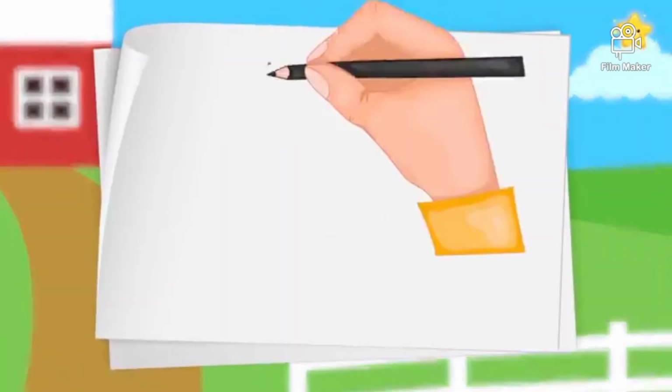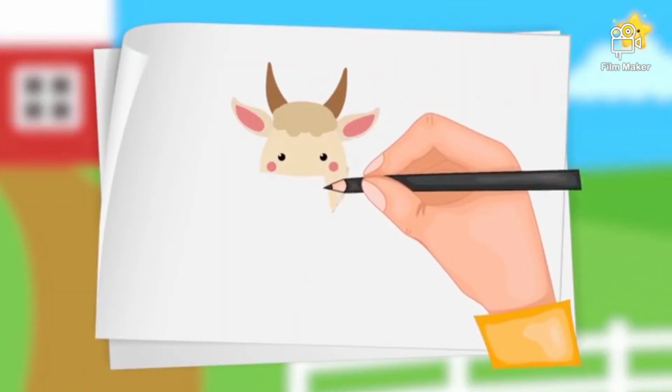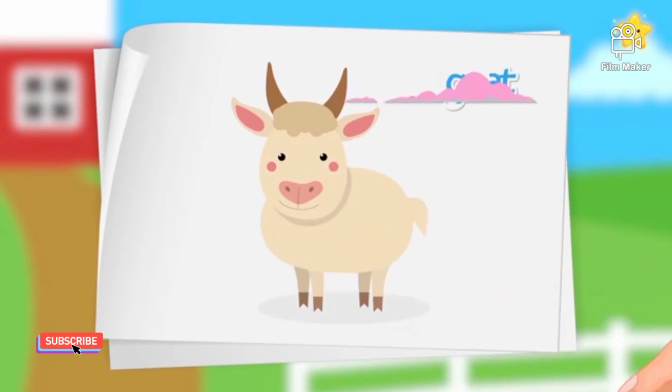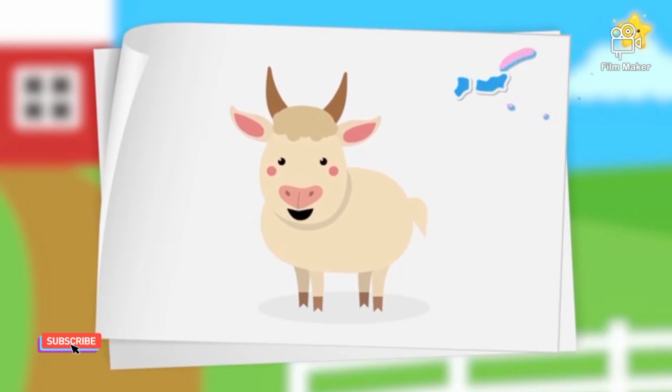Let's see what other animals there are. It's a goat. Goat. Oops, goats have horns.